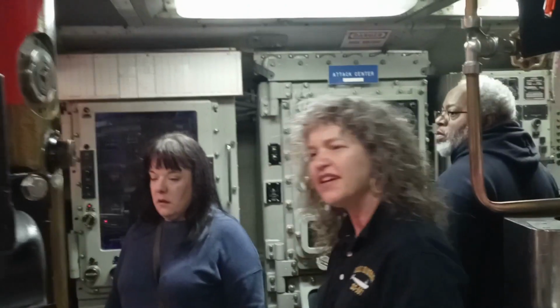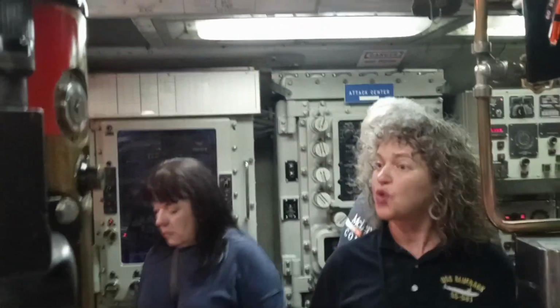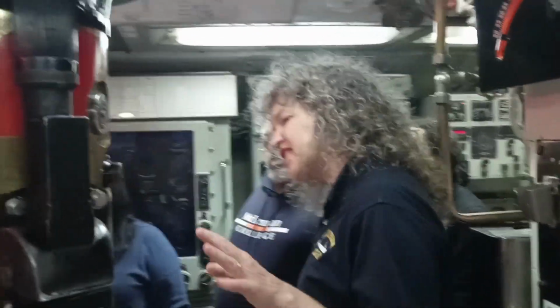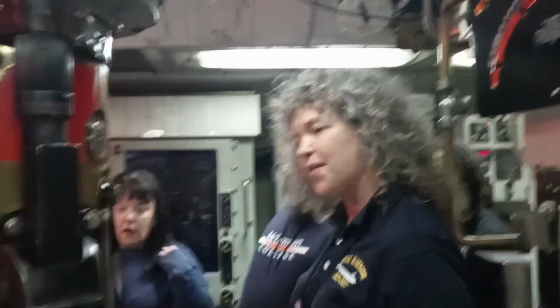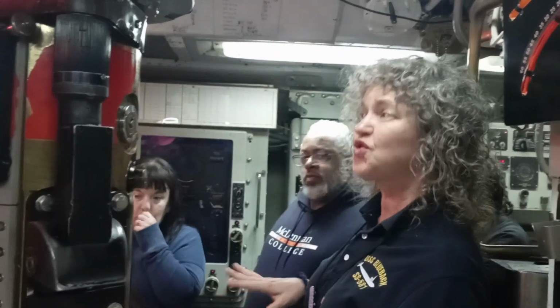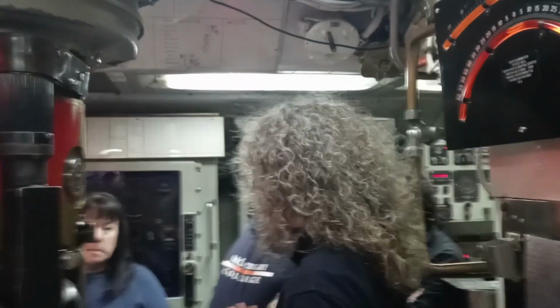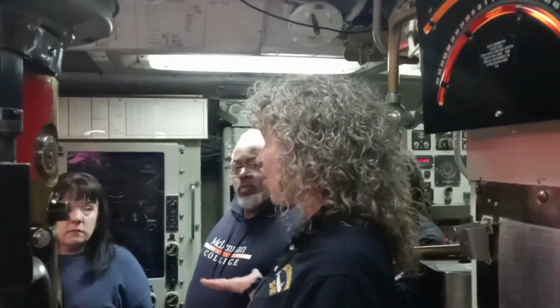All right, everybody. Welcome to the control room. This was the nerve center of our submarine. During normal operations, this room had about 6 or 7 people in here. If it was battle stations, there would have been 17 people in this space. Wow. Yeah, we're 15 people. We're not all full grown.